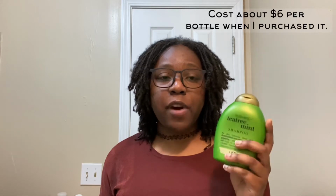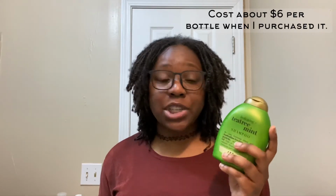So this one has got milk protein, peppermint oil, and tea tree oil. It also kind of smells like peppermint candy, which I don't love, but it does fade off pretty quickly. It did not have the really nice tingle that this one has. It's got a little bit of a tingle. It does still foam up pretty well. It's still a pretty good value as far as how much you need per wash.